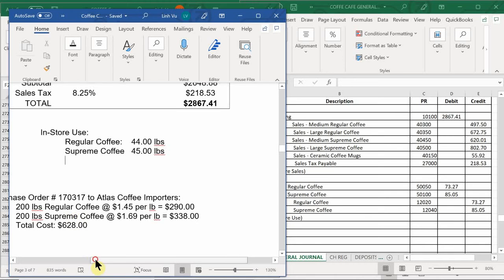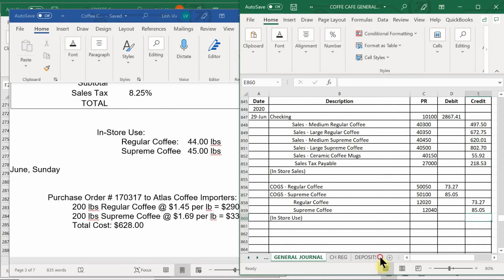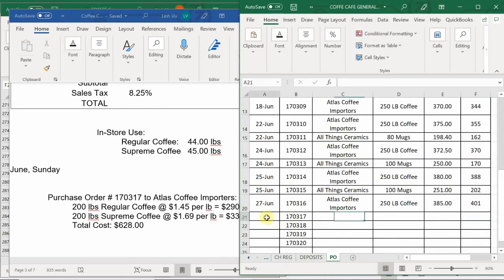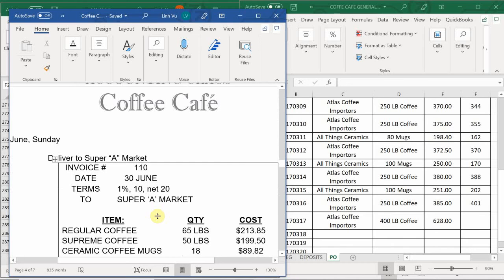So here, what happened here? Purchase order 17,317, yes. We're just ordering. So in this case, we are finally on the 30th, and we're going to order this from Atlas Coffee Importer. This time we're buying 400 pounds of coffee, for a total of $628. There we go. Purchase order.